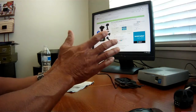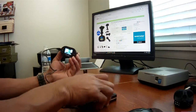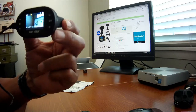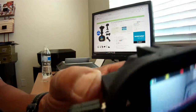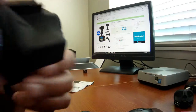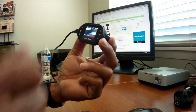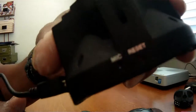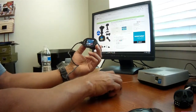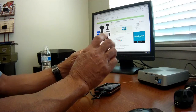The issue is the audio. There's no way you could hear what's going on, what's being said, or any of the audio, because I'm going to move this closer, and I want you to hear how much noise the camera makes. I'm hoping that sound is being picked up, but that sound is so loud, it overrides any audio that's coming in. So that's my big issue with this one.